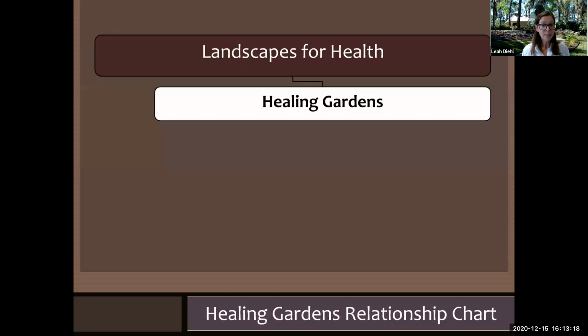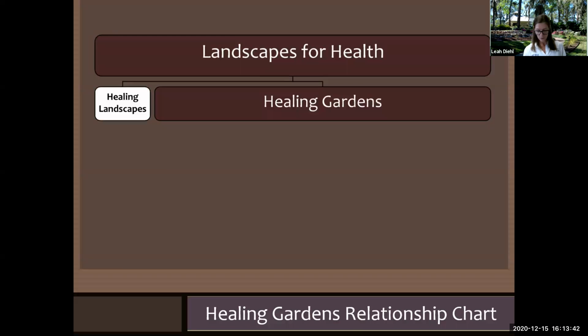So this term, landscapes for health, makes perfect sense at the top of our hierarchy tree, this family tree, and then our healing garden types can kind of fall below that. So we're going to talk today about the healing gardens track and all of the things that fall under that. But I do want to point out that there's another track under the Landscapes for Health umbrella, specifically those natural landscapes that also promote health and healing. So I just want you to know those are there. That's a lecture for another day, but that's part of this overall hierarchy.